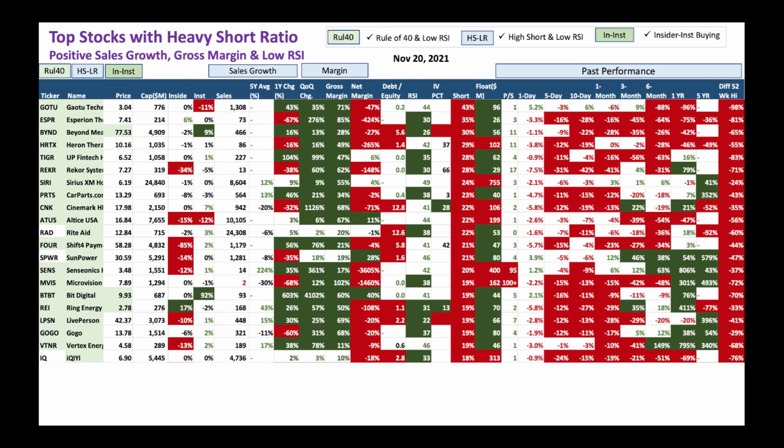I look at this list very carefully because you can really buy these names slowly, given there is top line growth here. As you can see, quarter over quarter growth is all positive here, and gross margin is all positive here. And keep watching short ratio. They got high short ratio. So these names you could buy safely here.